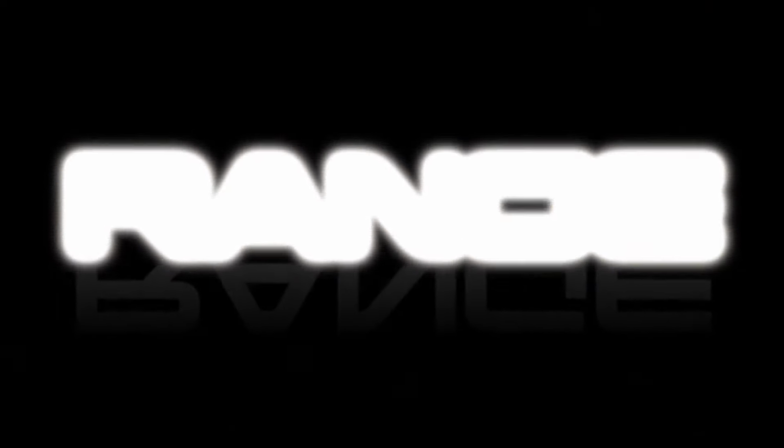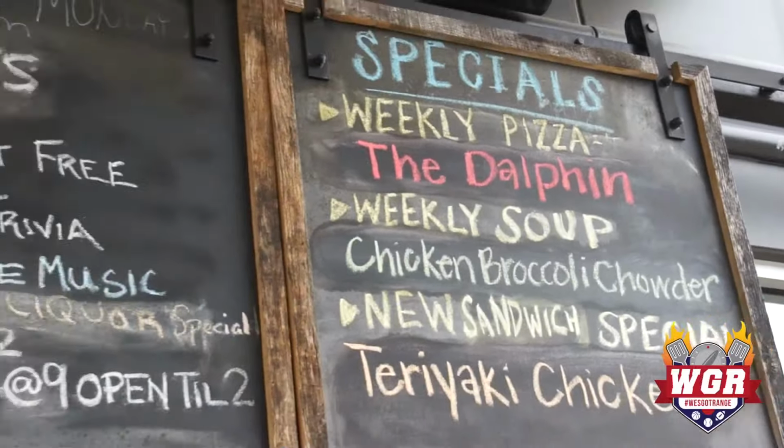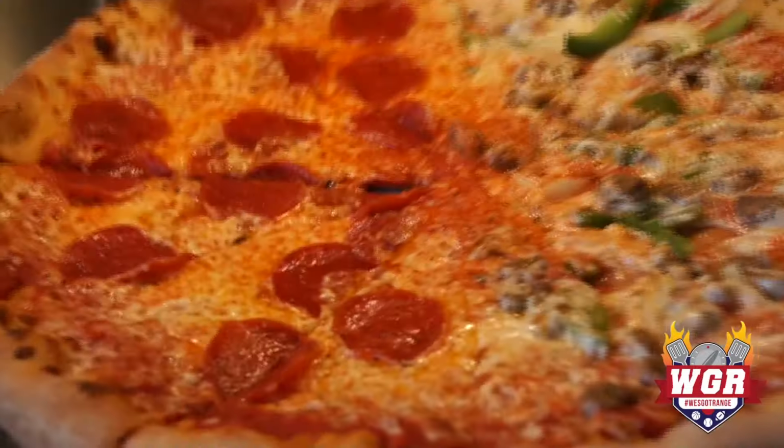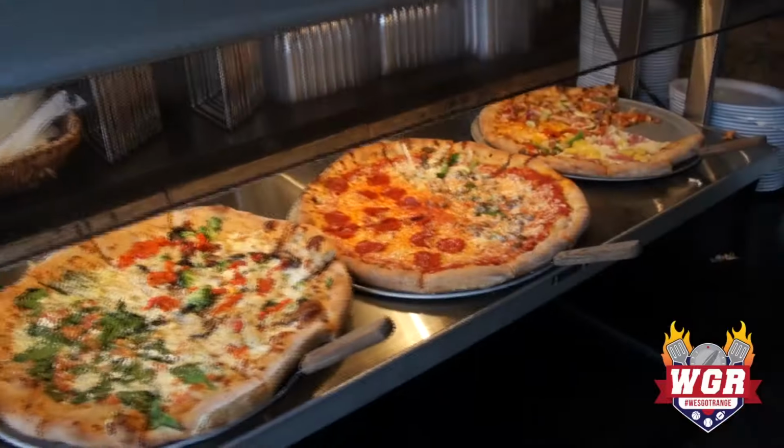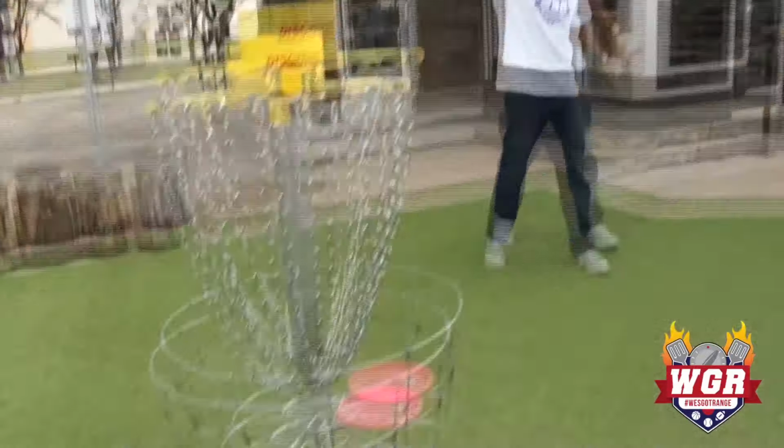Opening in Cotswold in 2008 and in Plaza Midwood in 2014, the Pizza Pill aims to be the neighborhood joint that keeps it simple but offers a whole lot of options. From their many different styles of pizza pies, fish tacos, homemade pasta dishes, owner Will Bigham looks to give Charlotteans a place to congregate for some good grub. Let's go in and check it out.